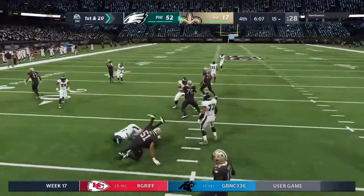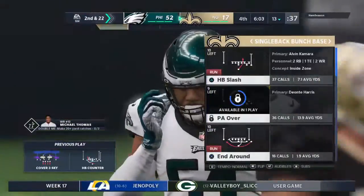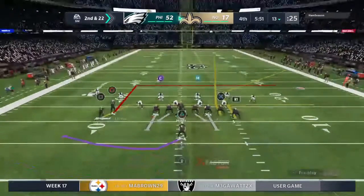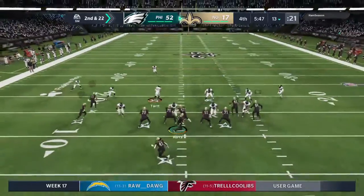Following the penalty, it's Kamara. And maybe a measure of revenge there. He's had his way in this one, but this time they get him behind the line. This will be a 2-yard loss on the play. And it'll make this a 2nd and long. Second down at the 13-yard line.